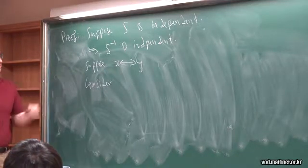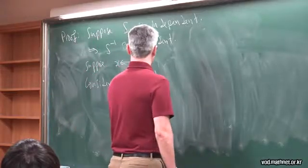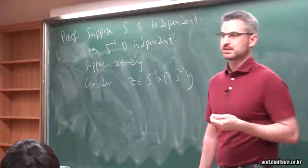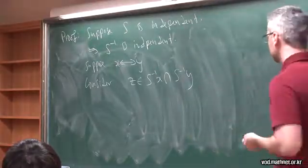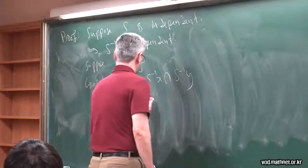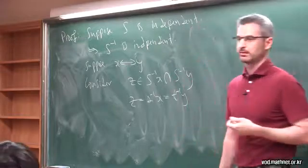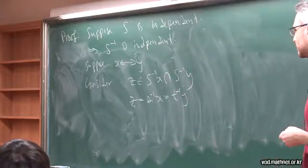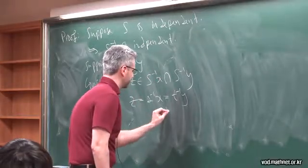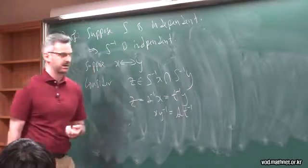So I'm going to suppose I have two adjacent vertices, and I'm going to consider some element Z of the intersection of the translates S inverse X and S inverse Y. So this means I can write Z as some S inverse times X and some, say, T inverse times Y, where S inverse and T inverse are elements of my set S inverse. And now I just rearrange this. So I get X Y inverse is equal to S T inverse, and now I'm done.